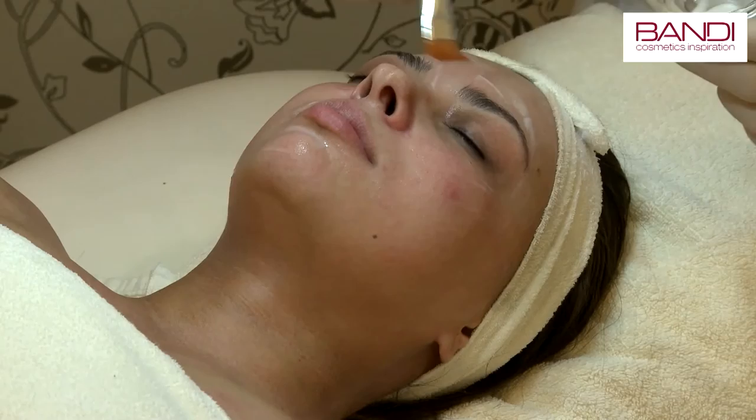We apply the serum. The serum is rich in probiotics.